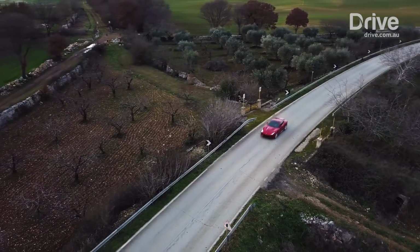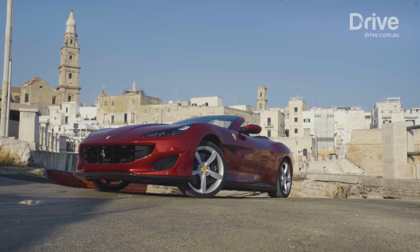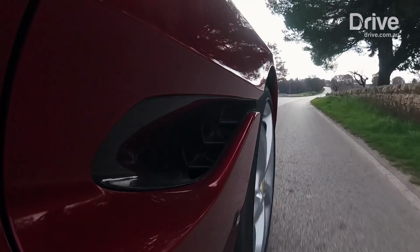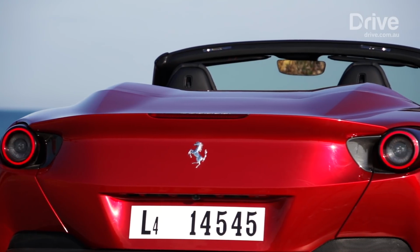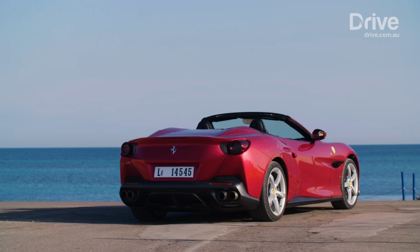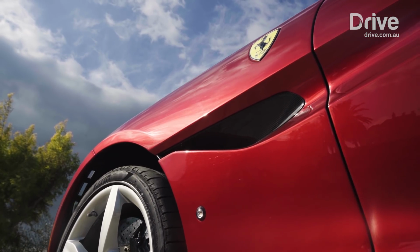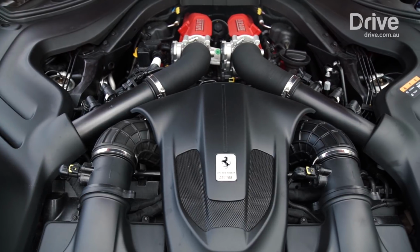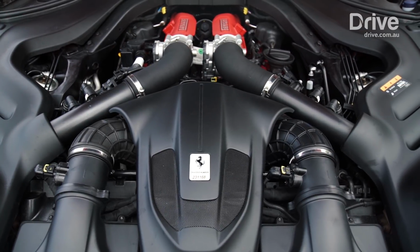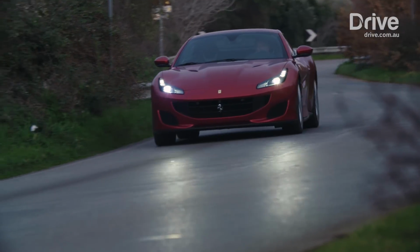So has the Portofino nailed the brief where the California fell a tad flat? Well, from a design perspective, absolutely. It's a terrific looking Ferrari. For many, that will be more than enough. But the Portofino hasn't changed the formula set with that California. Instead, it's about polishing the rough edges to create a sharper, more engaging machine. One that has a fantastic V8 engine, especially when you rev it. That said, it doesn't have the fire and ferocity of Ferrari's full-blown sports cars.